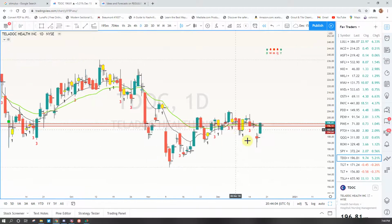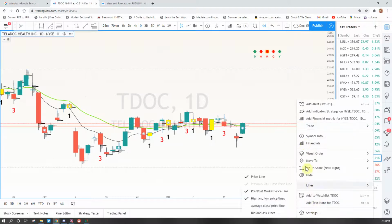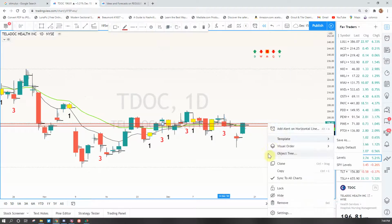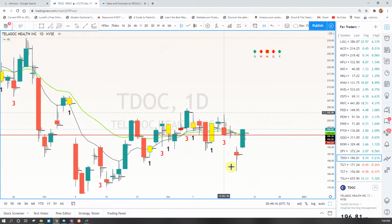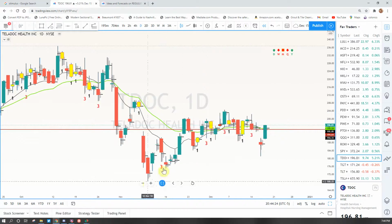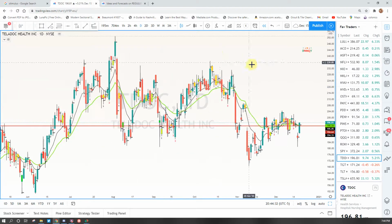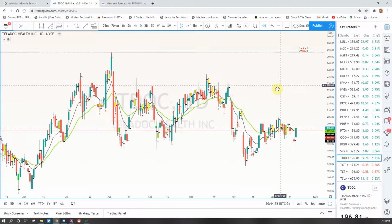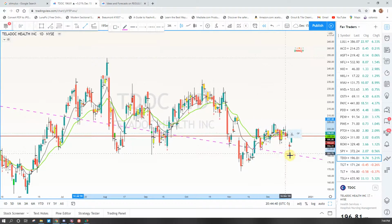T-Doc, there was someone I was talking to about this setup last night too. Yeah, because we were looking at morning stars, right? And I said this is for a 2-2 reversal. I mean, that worked out beautifully. Low, high. Yeah, this looks like a good chart. You look at the broadening formation on that, and that one could be a decent swing. It really could.